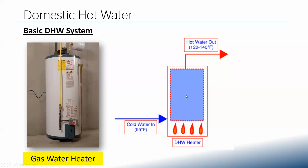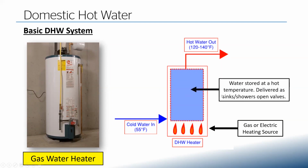But basically how it works, you bring in cold water from the city, usually around 50 to 55 degrees, which is relatively cold. You throw that into the tank. You have a gas or an electric heating source that's going to heat up this mass of water. So you store it in there, and then you have your hot water out, at 120 to 140 degrees.